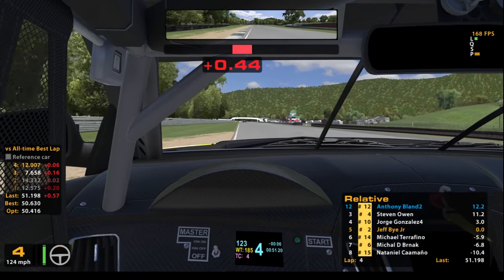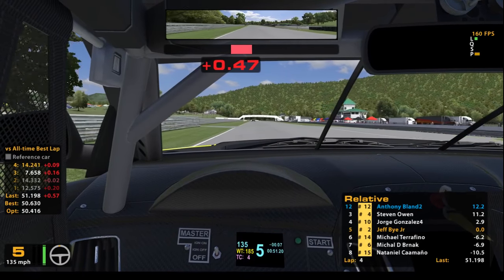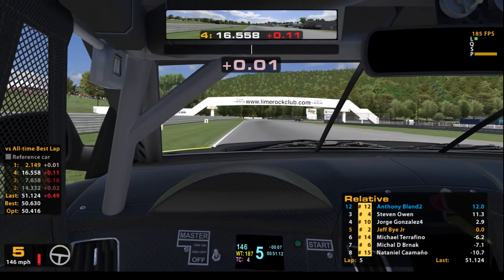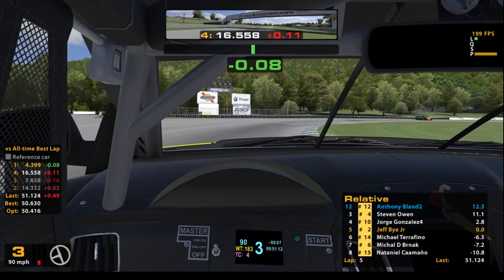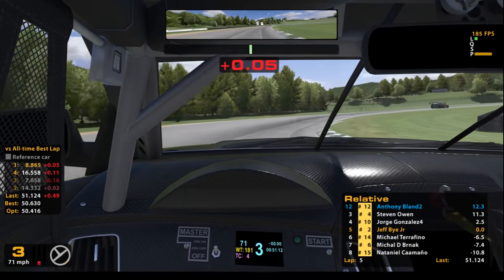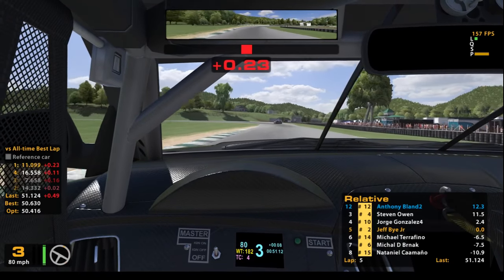I'll take a look at that incident at the start too. I'll show it in the replay here at the end so we can see what happened. I'm pretty sure the guy just tried to dive down there because he saw an opening and just got into the side of me.